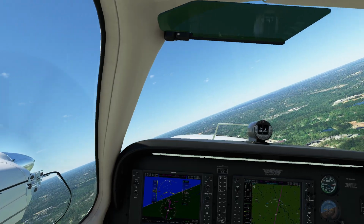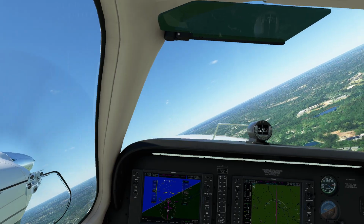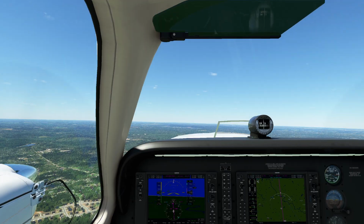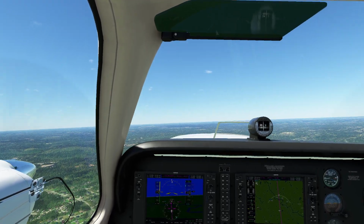Not a bad day in Georgia, I guess. Understanding that the devil went down to Georgia, and I believe he was looking for a soul to steal. He was way behind, so he was looking to make a deal. So I've got to keep an eye out for that as I'm flying through these airspaces, of course.